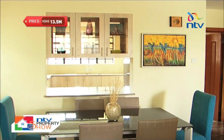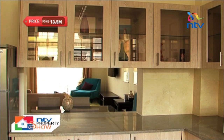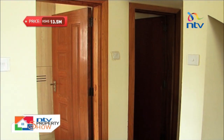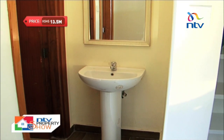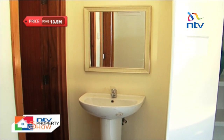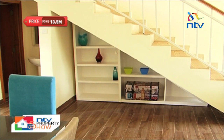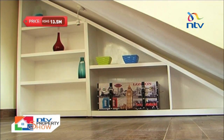A pass-through window characterizes the dining room, and right above it are MDF cabinets for storage and display of accessories. Right at the corner is the guest cloakroom with ceramic tiles on both walls and floors. A pedestal wash sink is on the outside and can be used by guests just before they dine. The corridor leading to the kitchen has a decorative storage area beneath the staircase. Here you can display accessories or even books, depending on what is preferred.